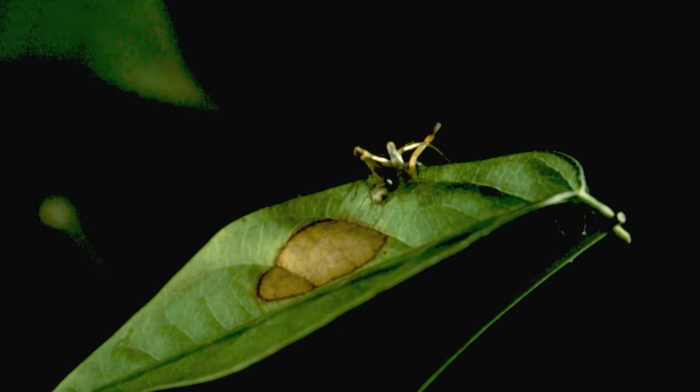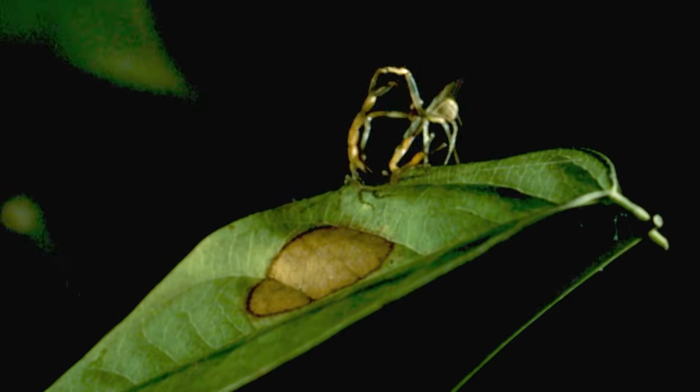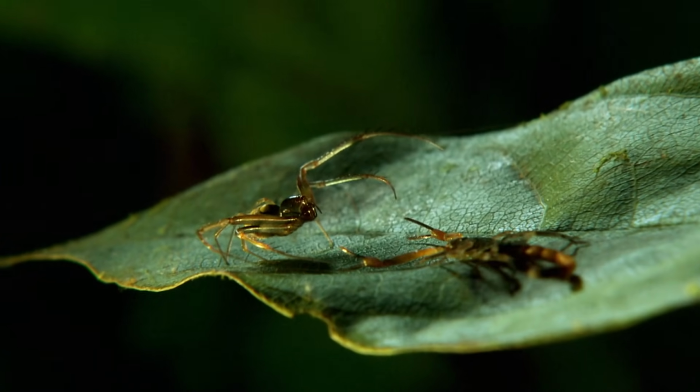This encounter is obviously new territory for the scorpion, so he doesn't know what he's supposed to fear. So how is the pirate spider going to scare him off? It's not going to be easy. She threatens with her spiked legs.